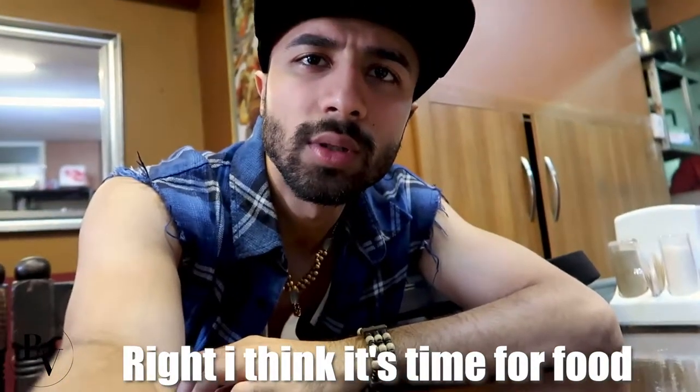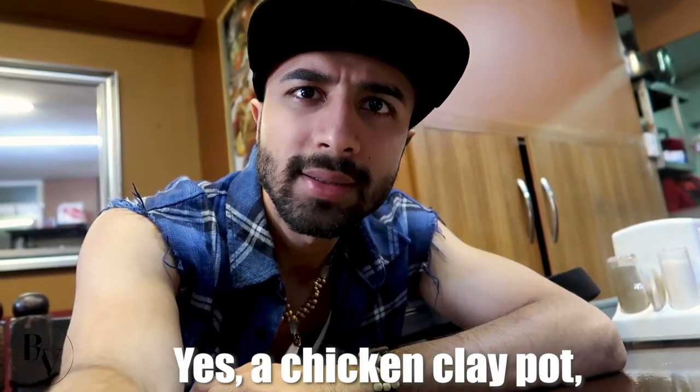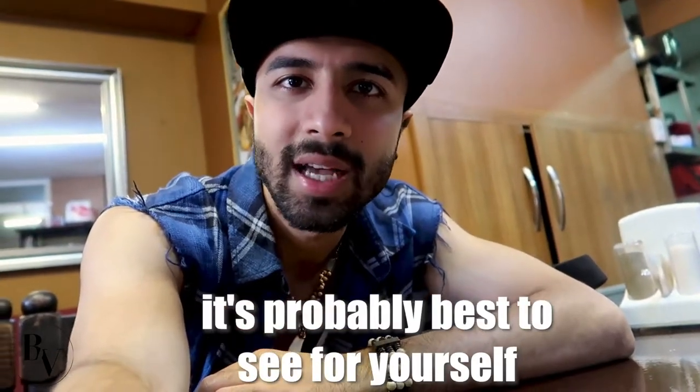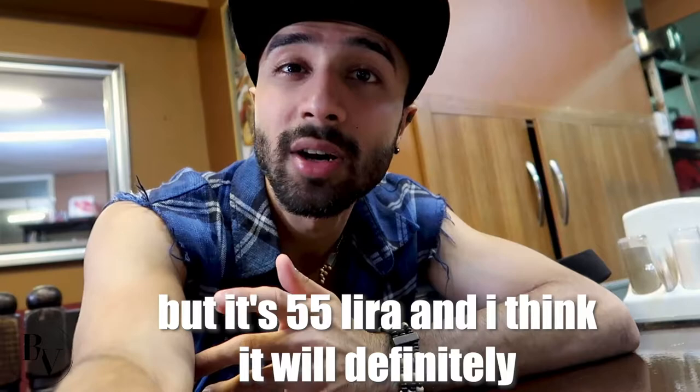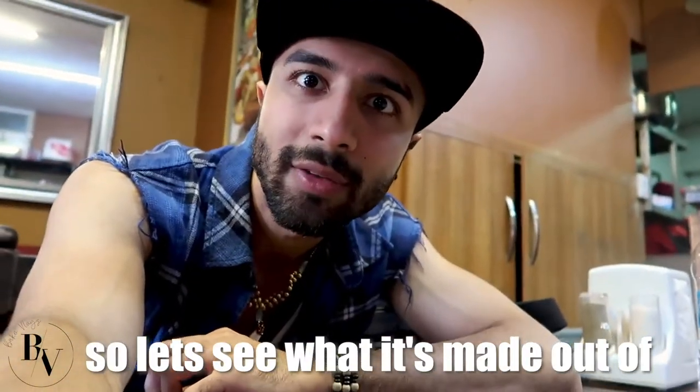Right, I think it's time for food. What we have ordered is a chicken clay pot. Yes, a chicken clay pot. It's probably best to see for yourself what it looks like. But it's 55 lira and I think it'll definitely fill both me and our shop over here. So let's see what it's made up.